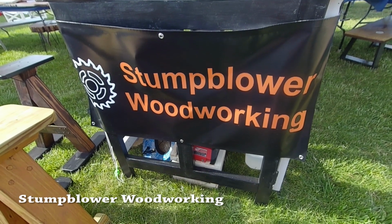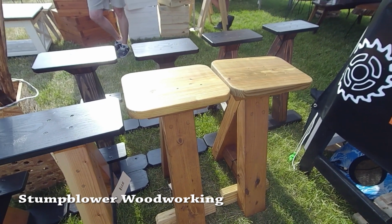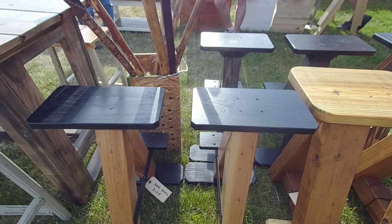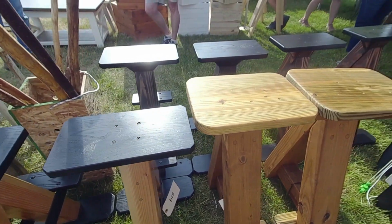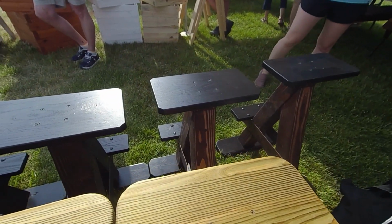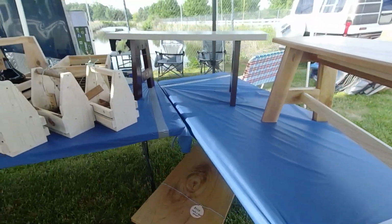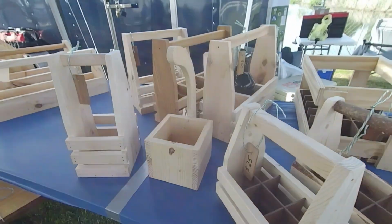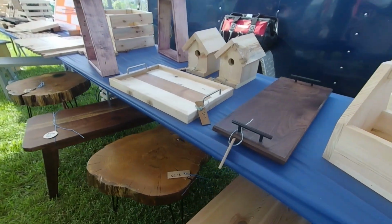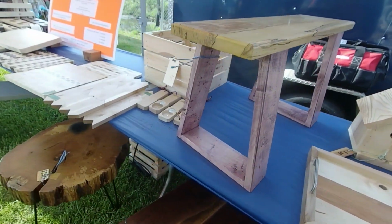So this is Stumpblower Woodworking. They had lots of items that they made. And there were quite a few woodworking type businesses here, and their prices were really reasonable on all of them. I was surprised for how much work some of that stuff takes. And there's some nice benches and some tool holders. You could put flowers in there too. That would look cute too. And look at the beautiful tables that they have. Really like that one. With the natural wood there.